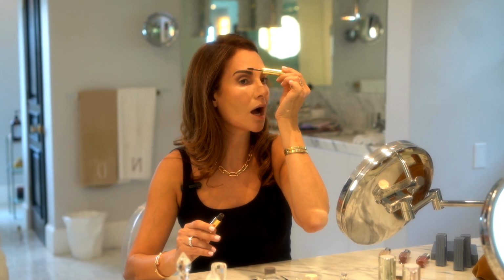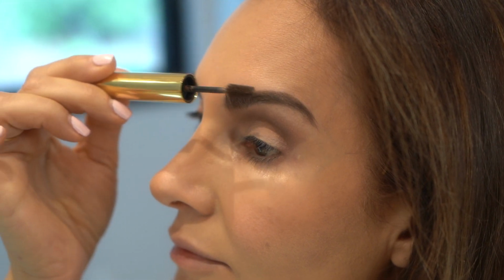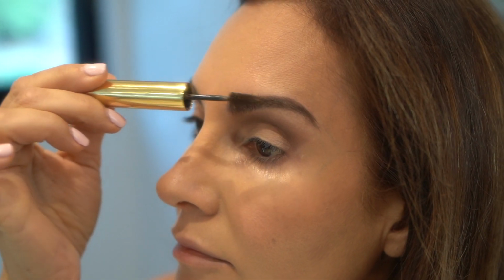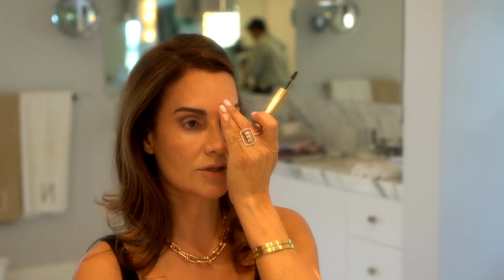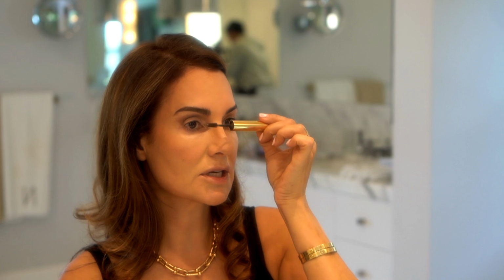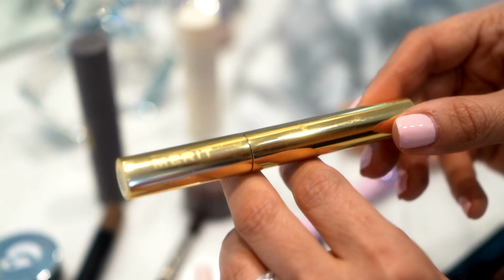So now I am brushing my eyebrows up so that they look more natural because I filled them in. And it's really nice to have a few wisps, which is very in, by the way, of your eyebrows going up. So if you compare the two eyebrows, this is how it normally looks versus putting it up. So I am definitely a fan of the Merit Brow. I think it's a great product.